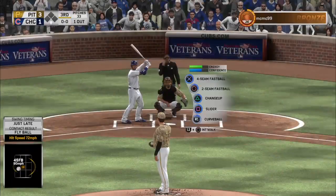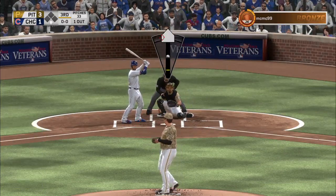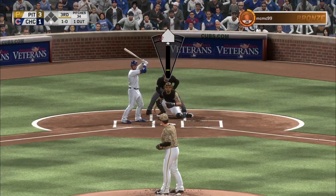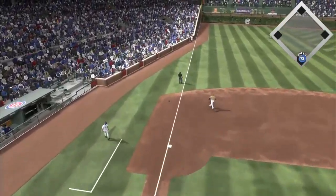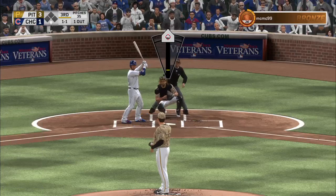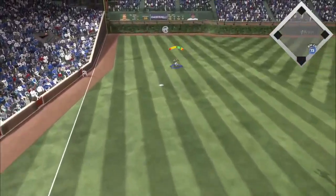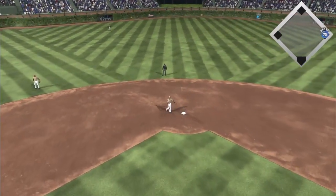Stepping up to the plate, John Jay, a base hit in his first trip. Fastball too high to start him out here. 1-0. The windup and the 1-0 pitch. And this is going to find the crowd down the left field line. It's a ball and a strike. Here's the 1-1 pitch. Line drive to left. And that falls in for a solid base hit, his second of the night.